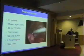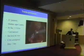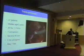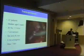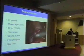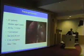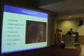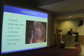But in the first 31 patients, the median age of these patients was 5 years of age, 20 nephrectomies, 11 nephroureterectomies. One patient was converted, and this was for bleeding. And the reason I converted was because there was inadequate control of the renal artery, which I divided solely with the harmonic scalpel. I don't do that anymore. I put clips on all of them because it's safer.